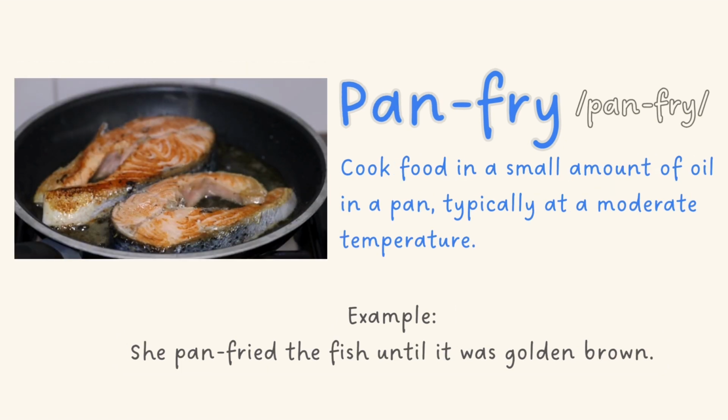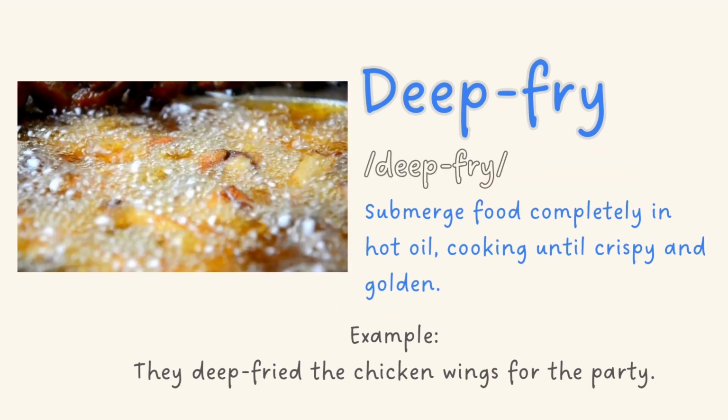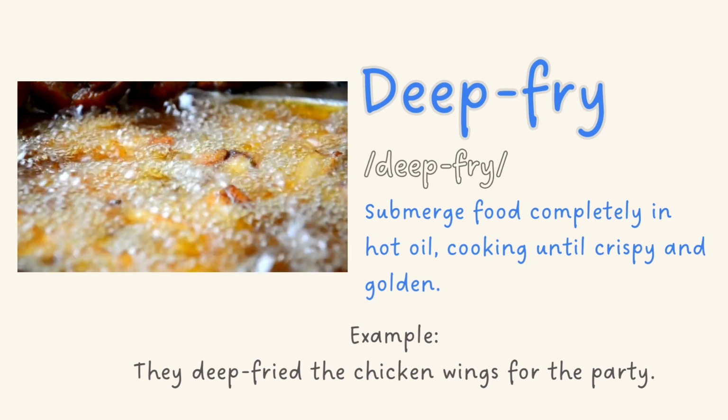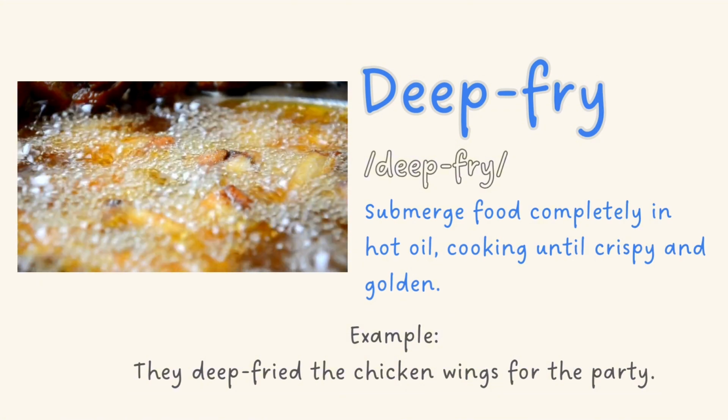Pan fry. Cook food in a small amount of oil in a pan, typically at a moderate temperature. She pan-fried the fish until it was golden brown. Deep fry. Submerge food completely in hot oil, cooking until crispy and golden. They deep-fried the chicken wings for the party.